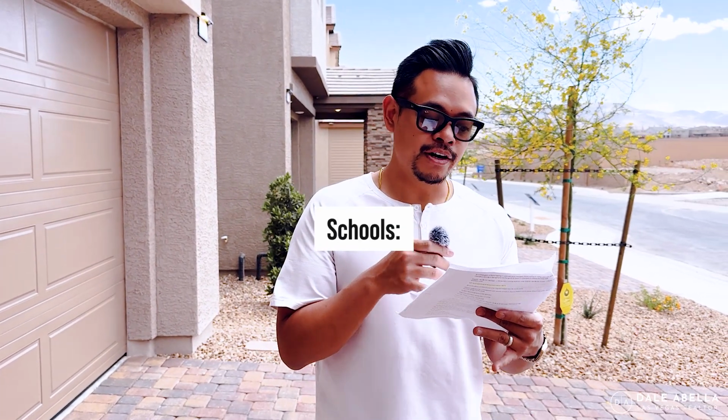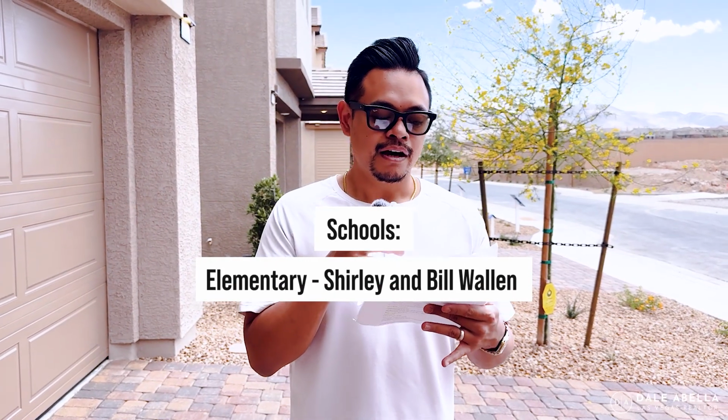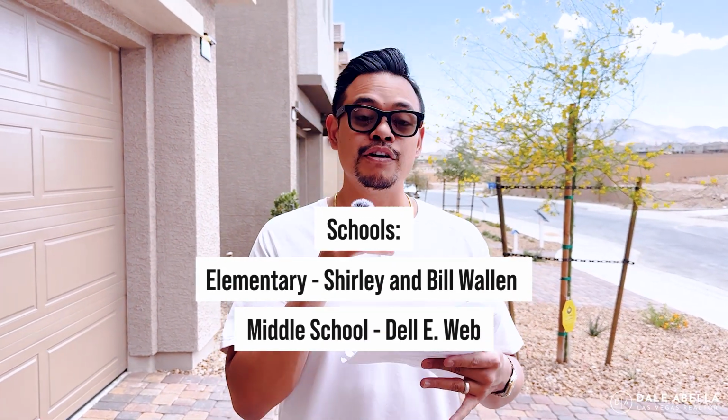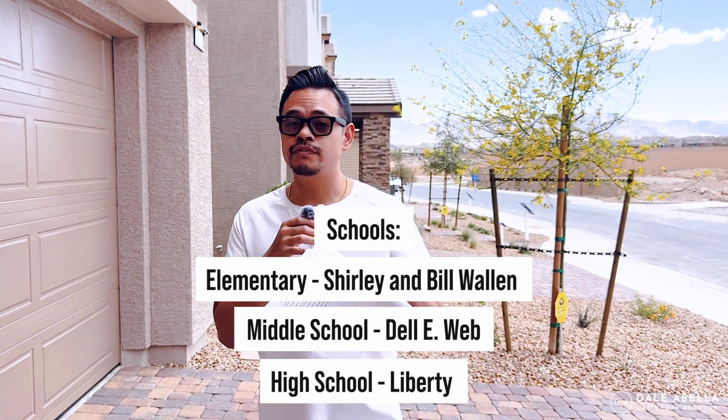Now, schools here, for elementary, you have Shirley and Bill Wallen, Del E. Webb for your middle school, and then you have Liberty High School. Now, this community is going to have 250 homes. Guys, they just opened. I think they sold about maybe 10 to 12 homes, so they still have more room to grow. Yeah, guys, that's about it. Let's get started with this tour.